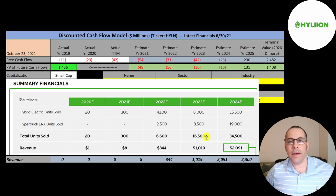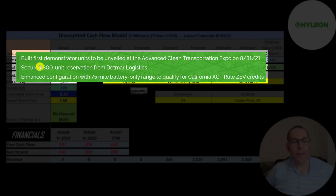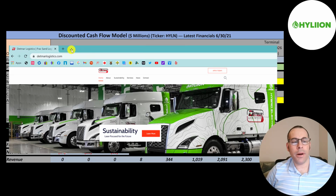Of course, they may never hit these revenue numbers. If they don't hit these targets, the stock will probably go down more. But if they do hit these targets, the stock will go up a lot. In order to get $8 million of revenue in 2021, they have to sell 300 units. Also in their presentation, they say they secured a 300 unit reservation from Detmar Logistics. And when I went on Detmar Logistics' website, one of their pictures was Hyliion's trucks. So this does seem like a promising order.